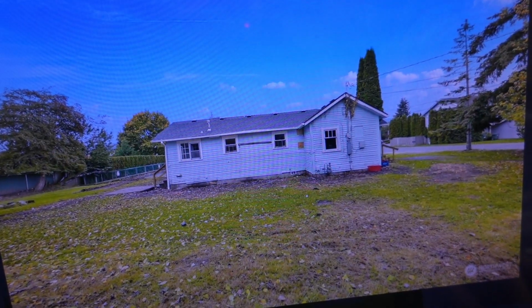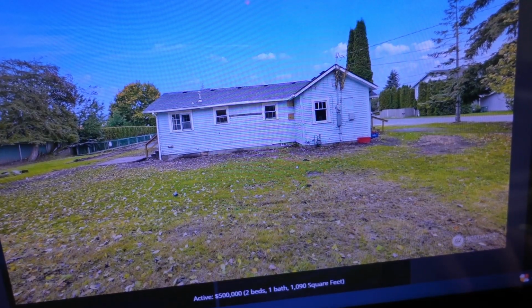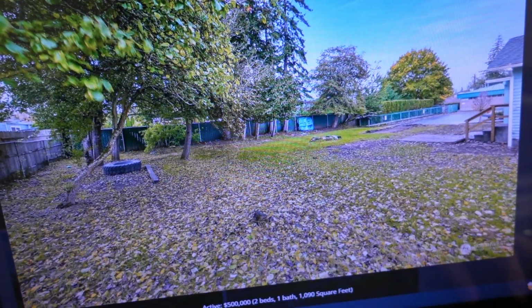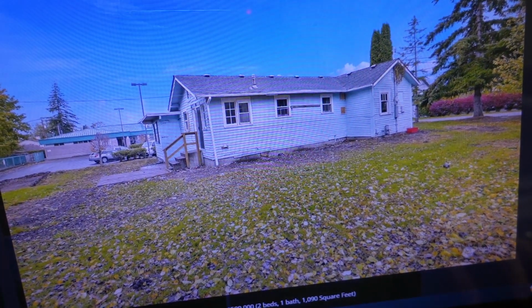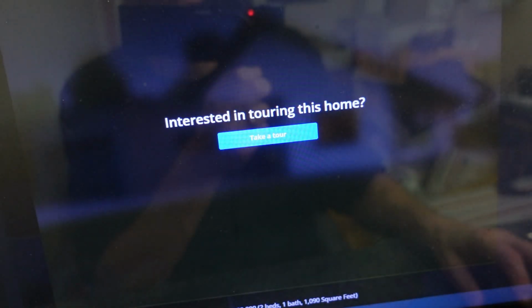But there's 21 photos into 24. Let's see what else. There you see it, a nice big yard, so you could probably fence this off to create a little bit more privacy and security and get a pretty decent place. Nice big trees, some old growth trees, and there you see it, some parking on the far end.